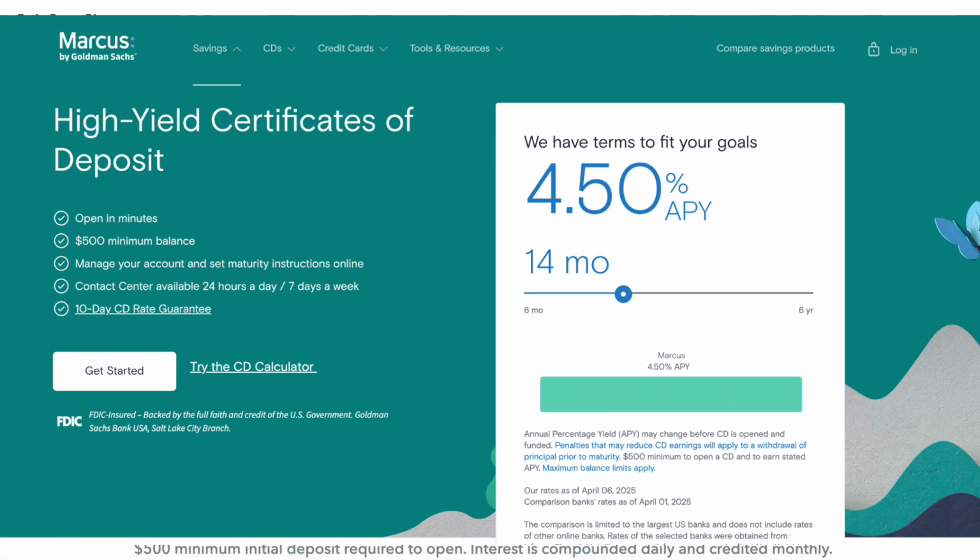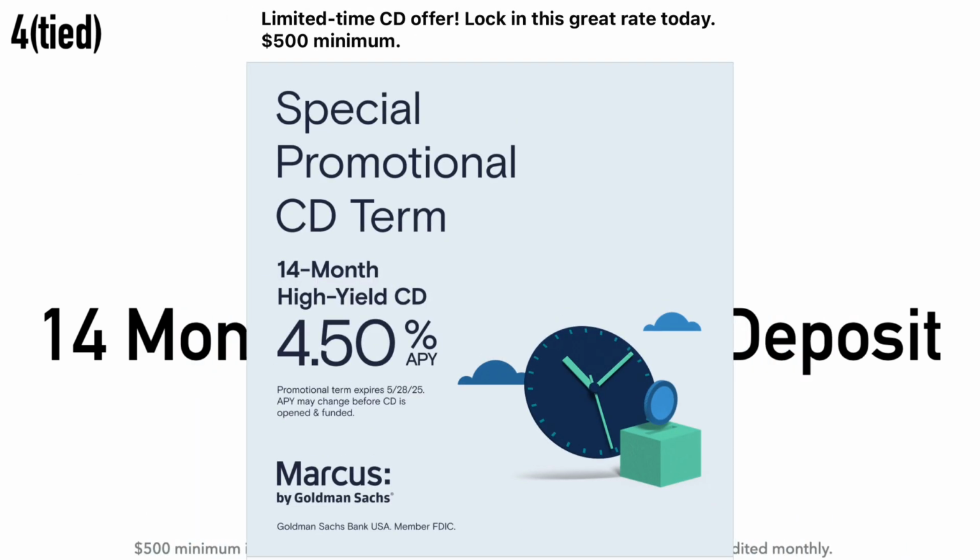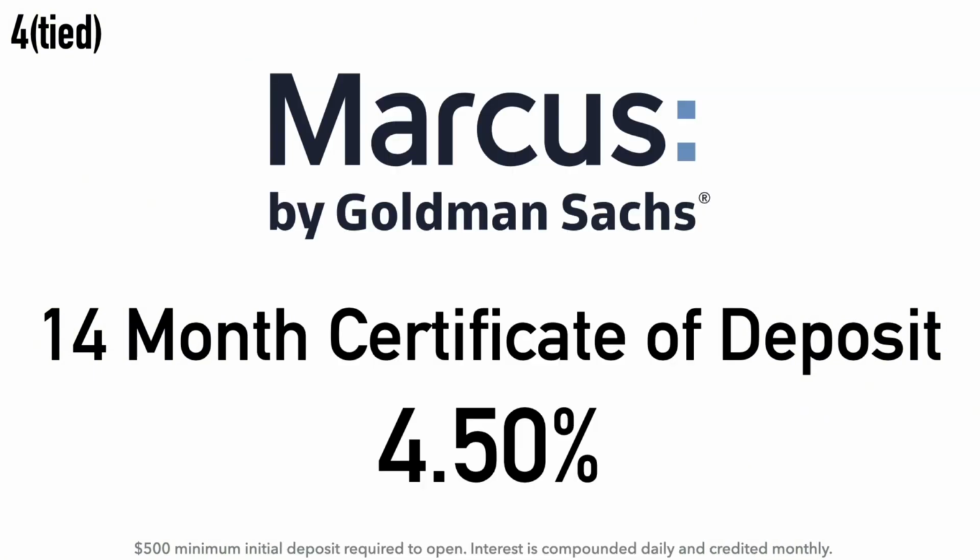There's a $500 minimum initial deposit required to open this account, and the interest is compounded daily and credited monthly. And this is a promotional CD offered by Marcus by Goldman Sachs, and they state that it will expire on May 28th, 2025. I don't know if they'll extend it or anything like that, but as long as you open the account and deposit your funds into it and lock it in before that date, then you'll have that 14 months of earning 4.50% no matter where the yield goes or if they offer this specific term CD or anything like that. So yes, this is a limited time offer CD in terms of the combination of its term length and APY.